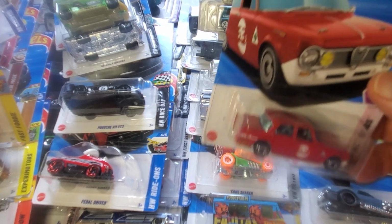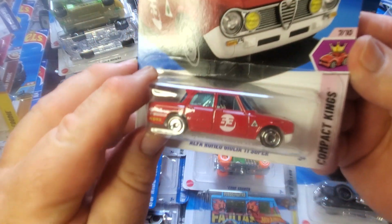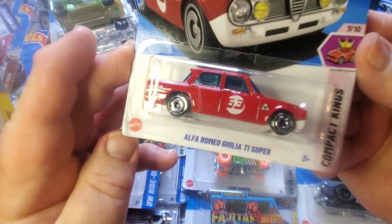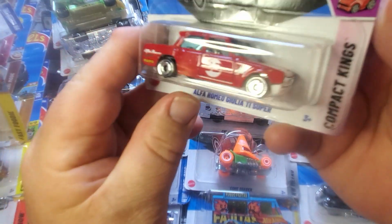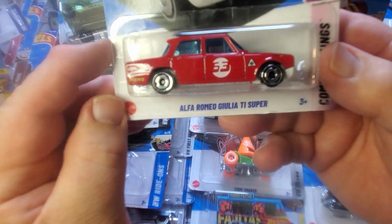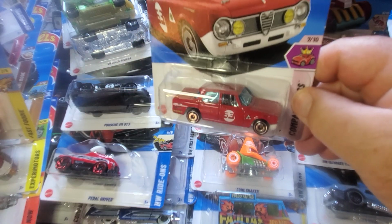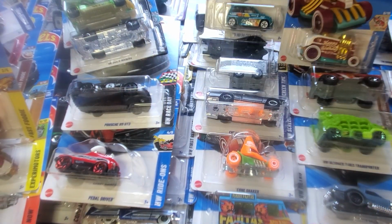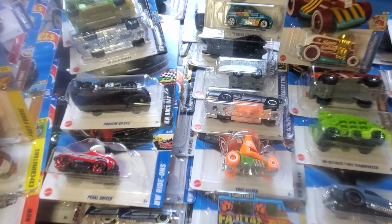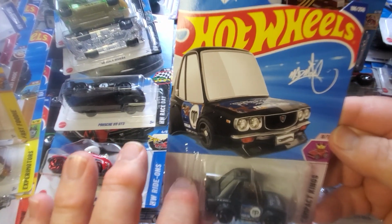Okay, next one. Collector number 196, also new for 2025. It's an Alfa Romeo Giulia TI Super. I'll take an Alfa Romeo, it's nice. Nicely detailed in red. You don't get a lot of Alfa Romeos. I know there's one last year that I liked a lot. Or was it this year? I don't know.